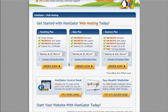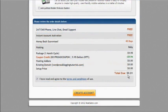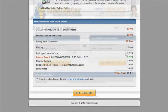So if you want to go with a monthly plan, I wouldn't use the 20% coupon. Instead, I would use the 1 penny coupon. And with that coupon, your first month will only cost you 1 cent, and then $9.95 a month for as long as you decide to keep your account.